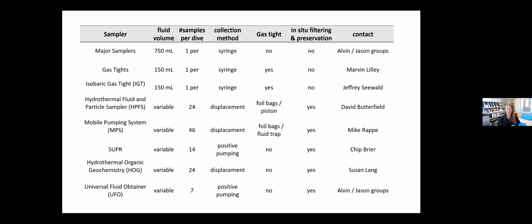So I'm going to start sort of in the middle with this super sampler and talk about one other sampler. I'm going to have Rika jump in and talk about the UFO. Then I'm going to hand off to Mike, who is going to talk about the mobile pumping system, and then over to Susan to talk about the hog and some of these community assets at the top.